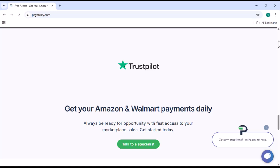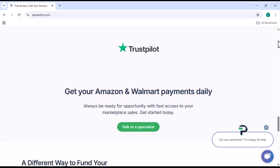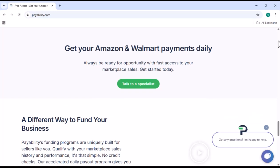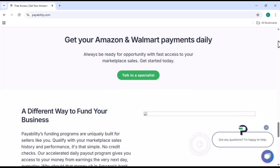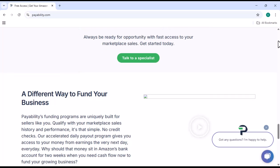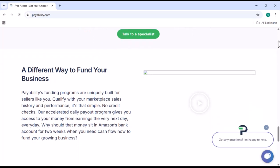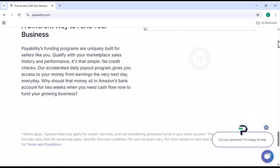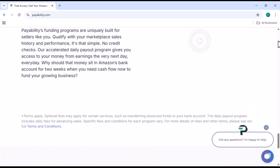This demonstrates that you're adhering to the platform's policies and are not at risk of being shut down, which would directly impact their ability to collect on the advance funds. Think of it as a credit score for your online selling presence. The cleaner your record, the better your chances. They want to partner with businesses that are built to last and operate ethically.